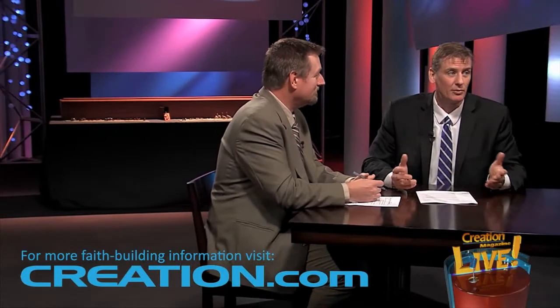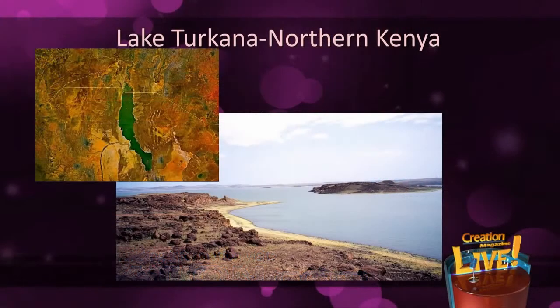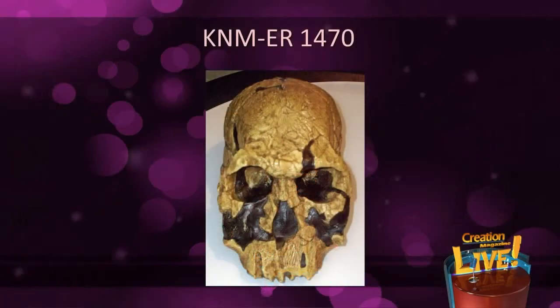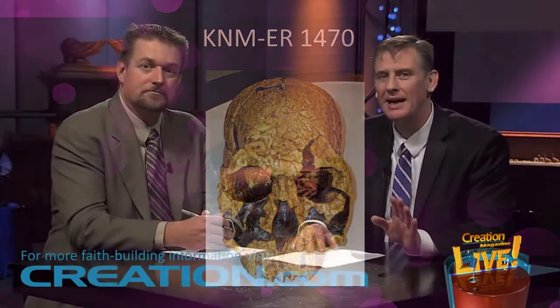Richard Leakey, son of famed paleoanthropologists Louis and Mary Leakey, visited the fossil deposits east of Lake Rudolph, which is now Lake Turkana, in northern Kenya in 1967. He immediately organized an expedition to search for hominid fossils. That's what his family does. And the most important fossil discovered there is KNM-ER 1470. Skull 1470 is modern in appearance, but was originally estimated by Richard Leakey to be about 2.9 million years old.